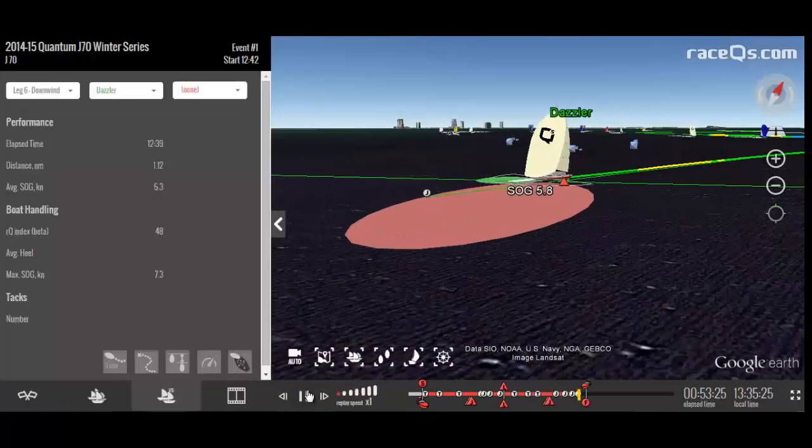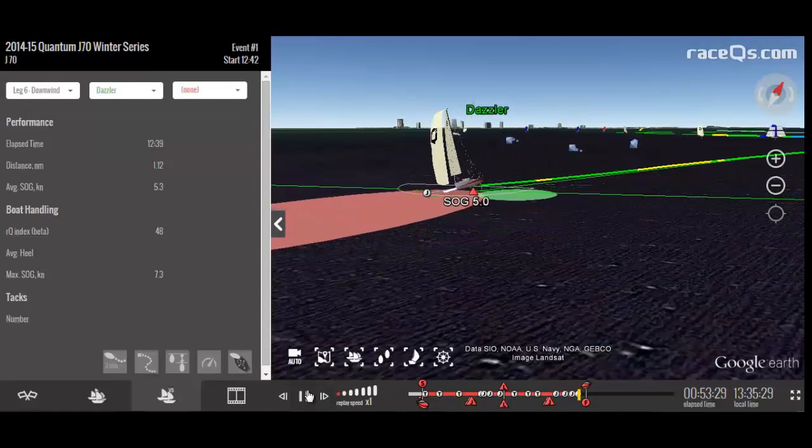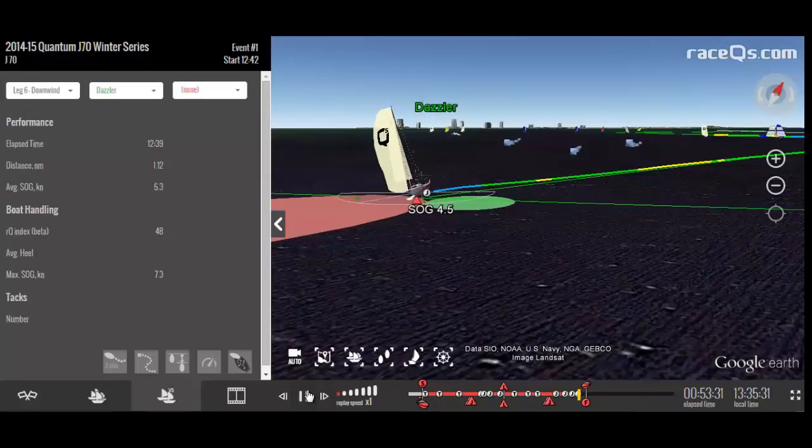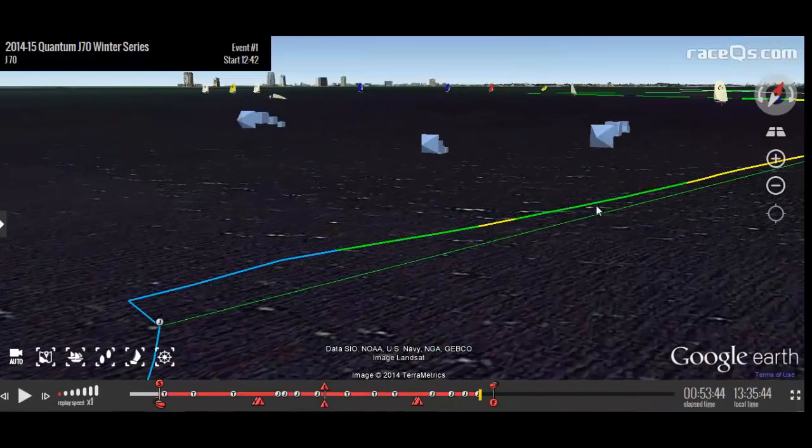Yeah, anytime we think we're going to jibe, if we're talking about it, initially I'll make sure I put the bow up a degree or two just to give the boat a couple tenths of speed. So when we go into it, the boat has enough pace to get through it and not slow down too much.